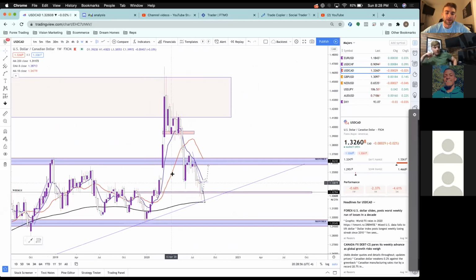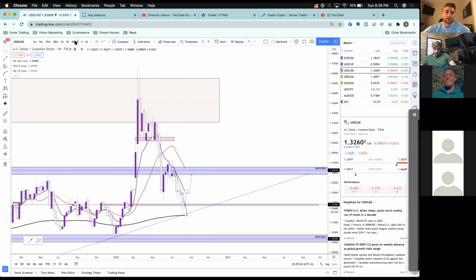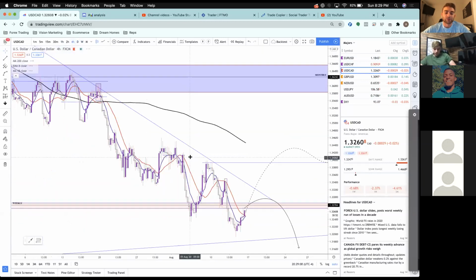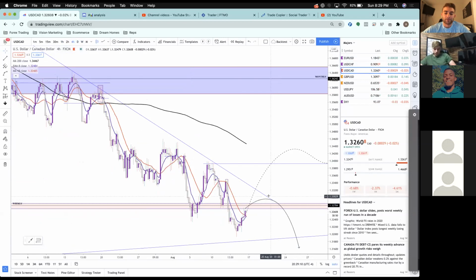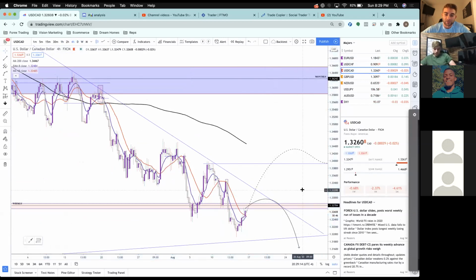Weekly time frame with UCAD, this thing's been falling off for quite a while since we rejected this monthly level. Now we're at a weekly key level, but it's the same thing. We can't take any longs until we get some major structure to break. But we do have things sitting well. The technicals are lining up pretty well.